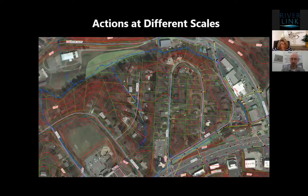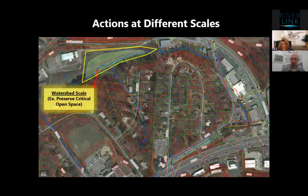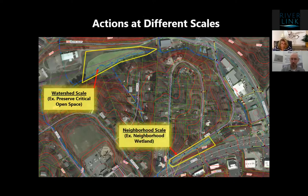One of the beautiful aspects of green infrastructure is it can be applied at different scales. For example, the watershed scale, in this case, preserving critical open green space. At the neighborhood scale, an example being a community wetland, and also at the individual property scale, things such as rain gardens, cisterns, rain barrels. Here are just a few examples.